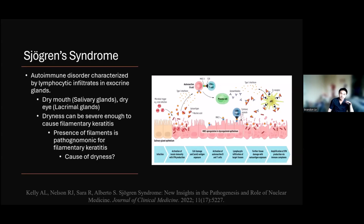So Sjögren's syndrome, just in general, is an autoimmune disorder characterized by inflammation or lymphocytic infiltrates in the exocrine glands. That includes the eyes as well as your sweat glands and your salivary glands too. Because it can cause dryness, it can be severe enough to cause filamentary keratitis. That mechanical friction from the severe dryness from this inflammation can cause a buildup of mucoid, or these filaments, on the ocular surface. It can be really painful, irritating, and burning for the patients who experience it.